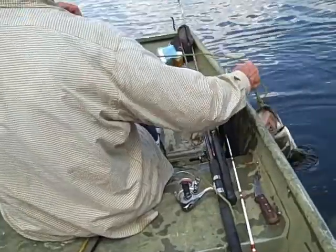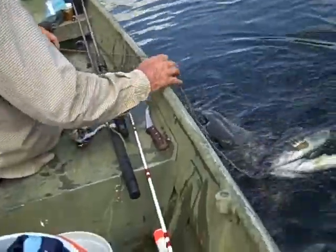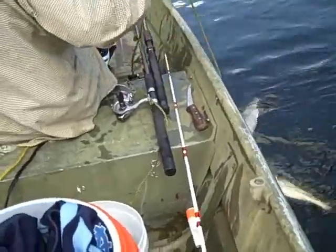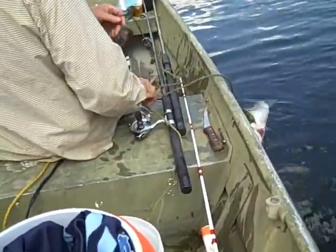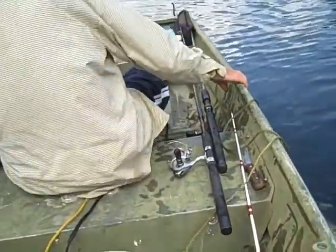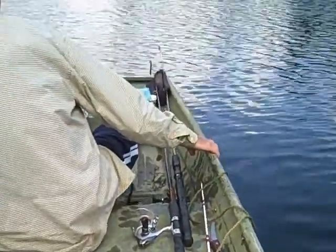That makes yours look small, generally speaking. I tell you what, we just got through saying, I hope you get a big one. Darn if you didn't get it. And we ain't going nowhere. Okay, we'll fish some more. I mean, this is the spot.